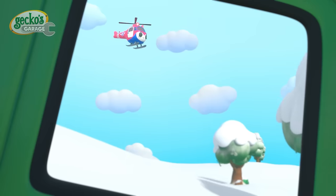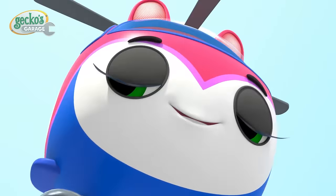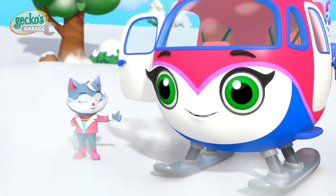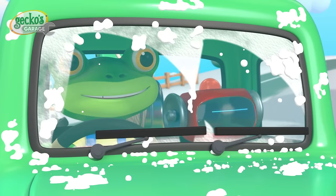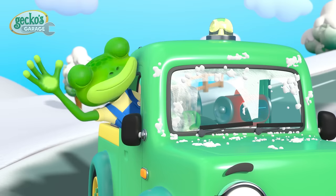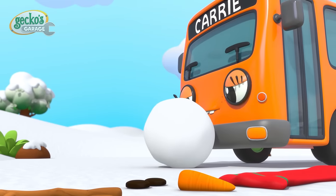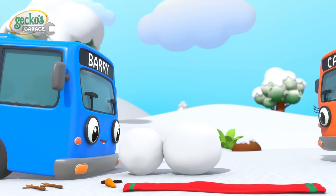Look, Red, here comes Cat now. The new winter skids we fitted on Helena helicopter will help her land safely on the snow. Yee-haw! You did it, Helena. Hello, Cat. Hola, Gecko. Look, Red. Carrie and Barry are building a snowman. Hey, wah-ha-ha!